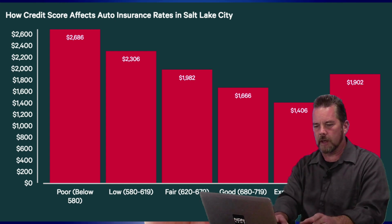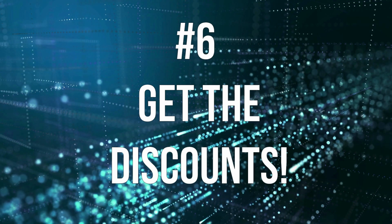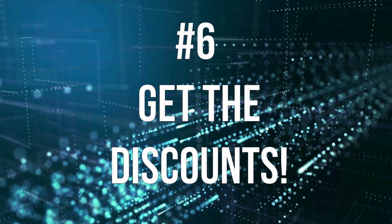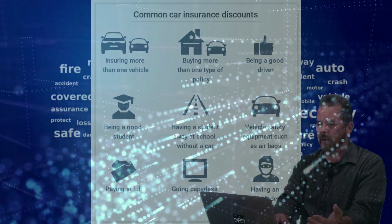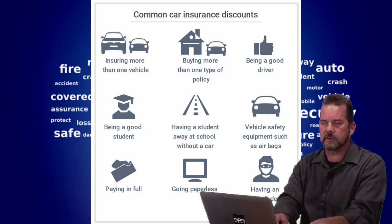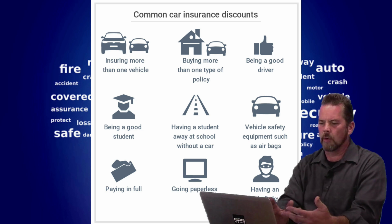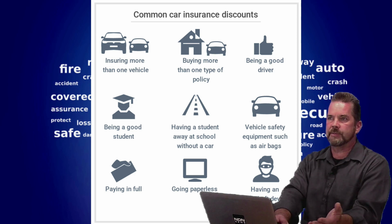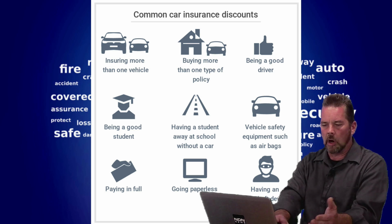So protect your credit. Number six, get the discounts. Auto insurance companies offer a number of discounts, but they don't just hang them out there for you. They're not going to tell you exactly what's going on. A few discounts you might have with your carrier are things like good driver, so no speeding tickets, no moving violations, essentially. You could have good student, or as I mentioned before, combining home, car, etc.